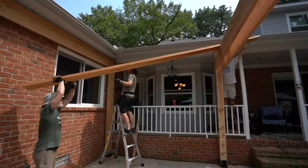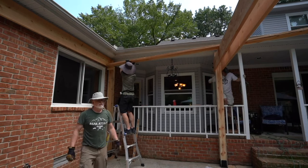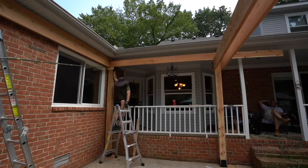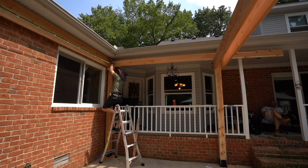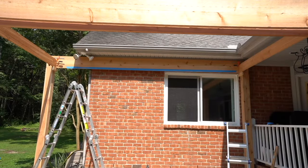Once all that's done, it's time to move on to the fun part, more math to figure out the spacing for our purlins, or our rafters or joists, whatever you want to call it. We want these rafters to be 16 on center, and there are a few different ways you can do the math to get it as close as possible. I don't think it's ever going to be perfect, but this is the way we did it.